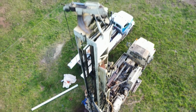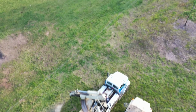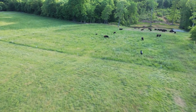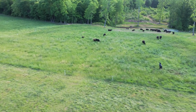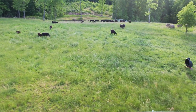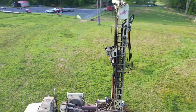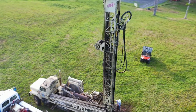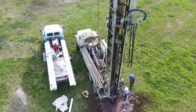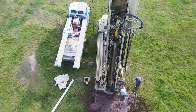That well drilling truck has a big old Cummins diesel in it. And we kind of flew over here just to give you guys an idea. All this is for the cows. All this is for the farm. So we can irrigate, so we can water the cows, so we can go in behind the cows and irrigate. It's all about doing the right thing with our livestock. Building a farm. We've got a 100-year plan here on the farm. We're not a 5-year plan. We're in a 100-year plan.